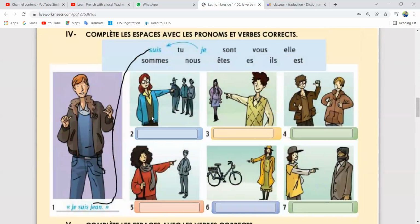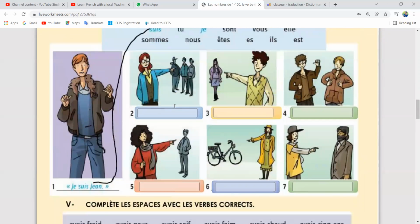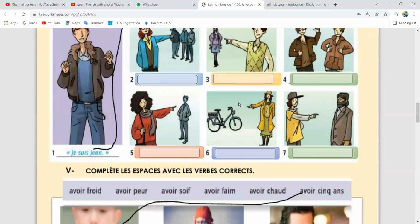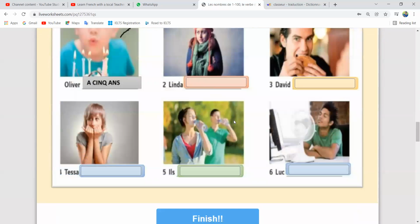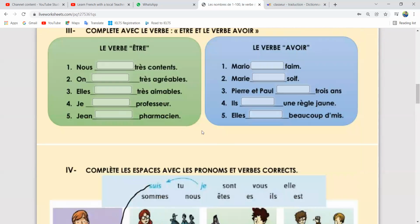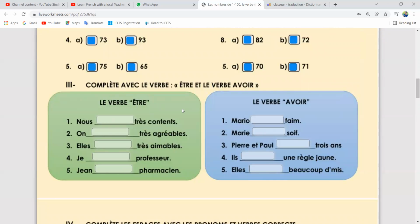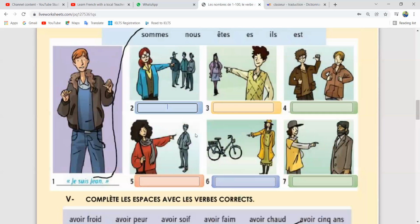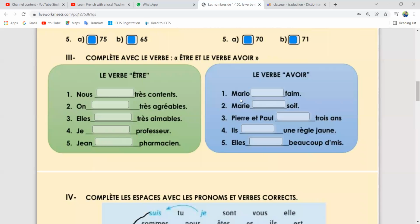Okay, and then here complete the sentences with the pronoun and the verb correct. So here you need to write down, this part no need to do. You need to complete up to here only, the first page. Keep this part as a blank. So complete up to this one. I'll share you the link in WhatsApp group, okay?